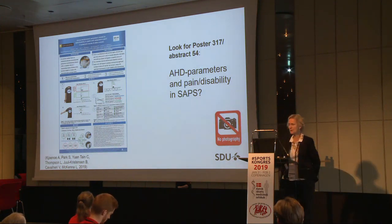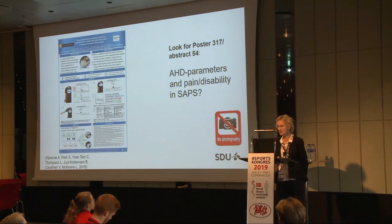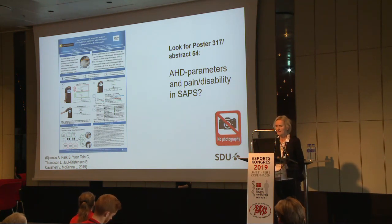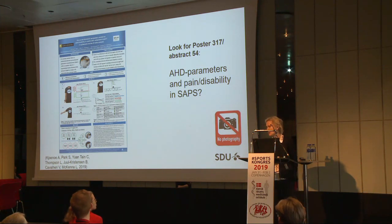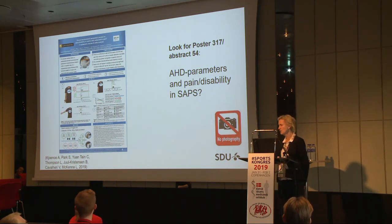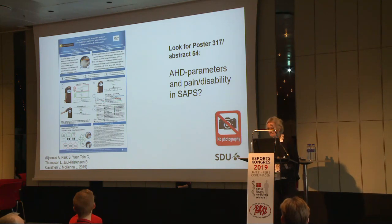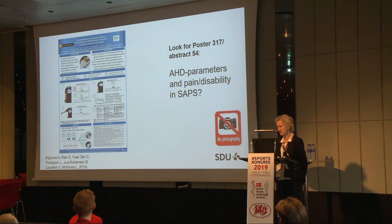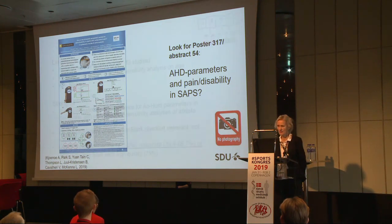So now I will come to our own study, and please, as I said, no photos of this as it's not published yet. In the review by Tran, it was only very briefly described and only very few studies were drawn on the acromial-humeral distance. So I would like to draw your attention to our poster that was also presented yesterday regarding the importance of the acromial-humeral distance and self-reported outcomes or pain, shoulder pain.